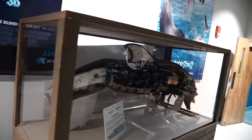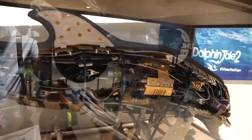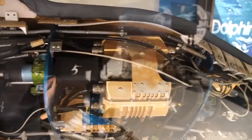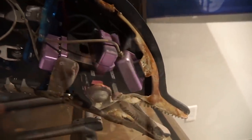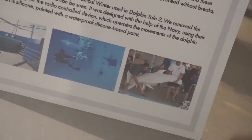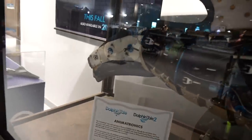Whoa! This is an animatronic. They used an animatronic when they were filming some of the scenes from Dolphin Tale and Dolphin Tale 2. Look at that. There's the internals of an animatronic. Wow. I would imagine they use this for scenes where they would take the dolphin out of the water and move it around. Oh yeah, you can kind of see. There's one of the scenes where they took the dolphin out and they used an animatronic instead of the real dolphin. Oh yeah, you can see this side looks like a dolphin. It's kind of hard to see with the glare.